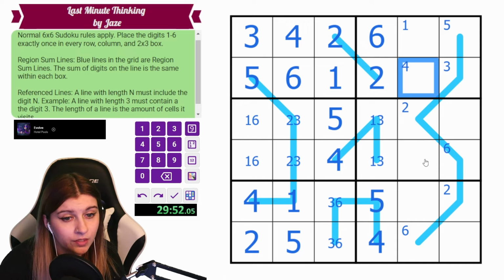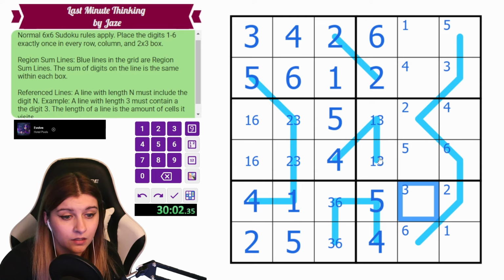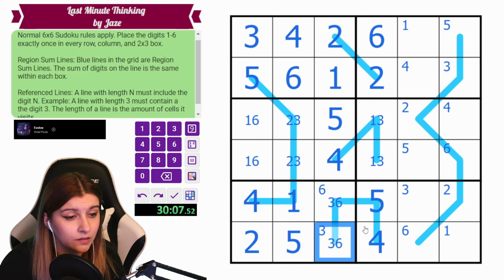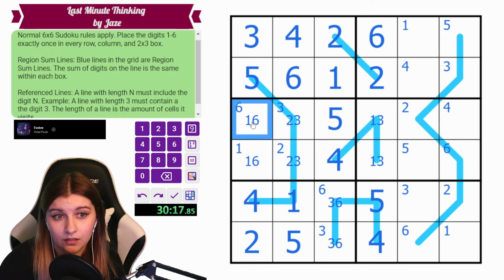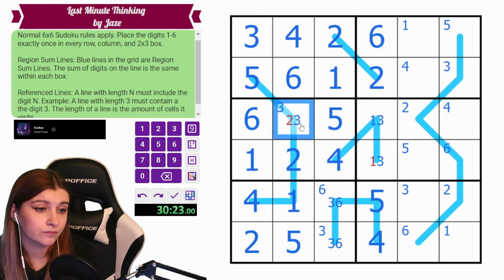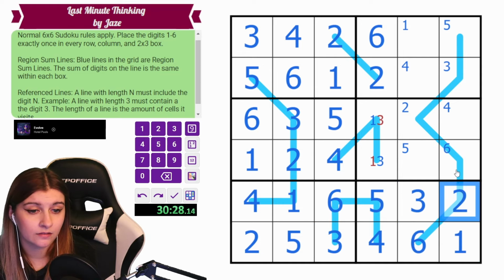1, 2, 3, we need a 4 and a 5 here, so this would be a 5, this would be a 4. Here we need a 1. 1, 2, this would be a 3. So this would be a 6, and this would be a 3. Narrowing this down, this would be a 3, this would be a 2, this would be a 1, this would be a 6. I think we got it. I think this works. I'm gonna try typing these in. And if not, we'll just undo it again.